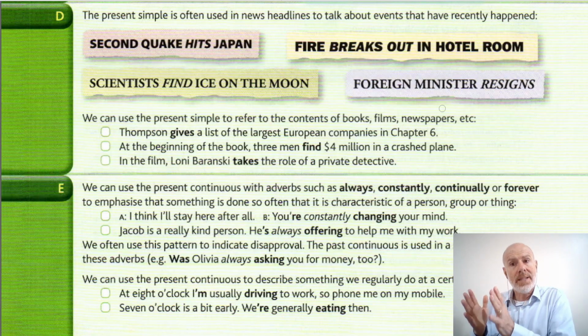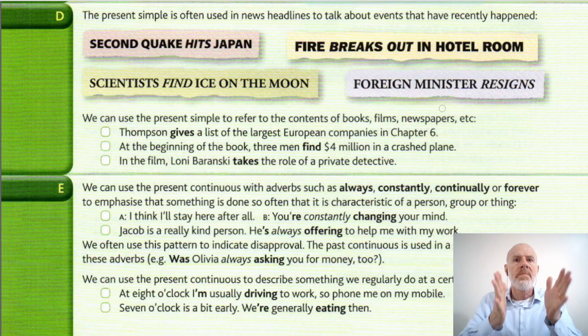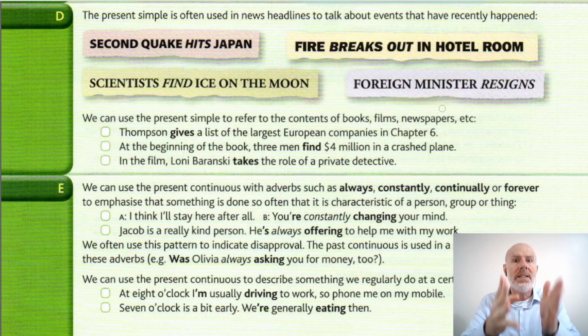So, the events happened in the past, of course. You read in the newspaper today about things that happened yesterday. Do you read newspapers? I never read newspapers. I read the news online. But at the same time, we read the news about past events, right? But the headlines are in the present.